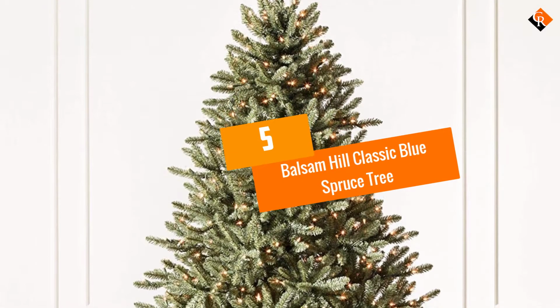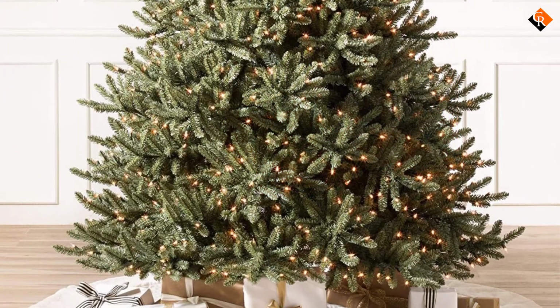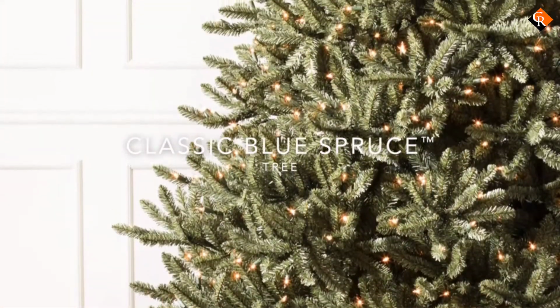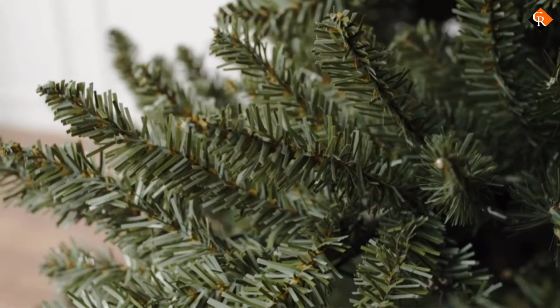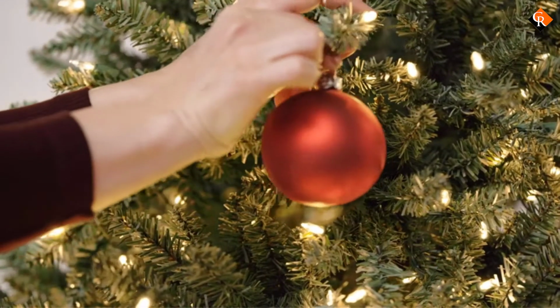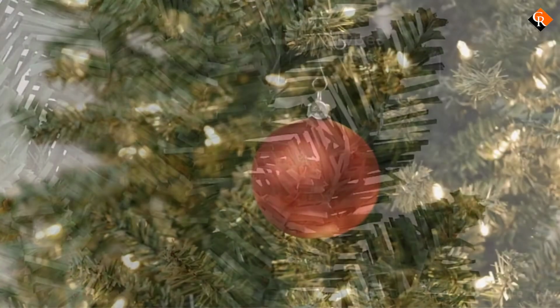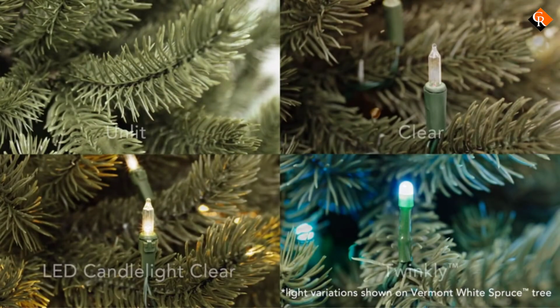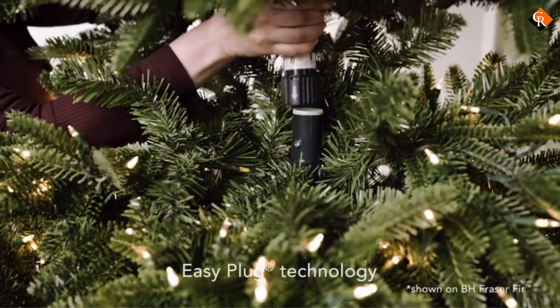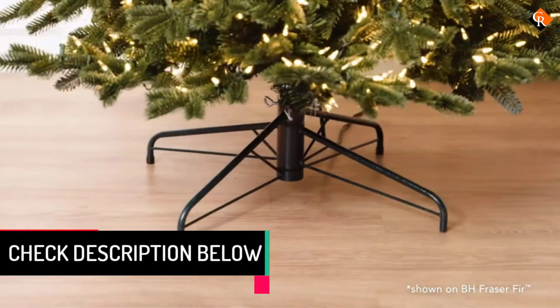Starting at number 5, we have the Balsam Hill Classic Blue Spruce Tree. The realistic color of the Balsam Hill Classic Blue Spruce is a major selling point. The shade is a very natural-looking deep green that will remind you of an authentic winter wonderland. The setup is quick and easy so that anyone should be able to do it themselves in less than an hour. In addition to the tree itself, you'll also get a storage bag and 2 pairs of white gloves to aid in your branch fluffing efforts.